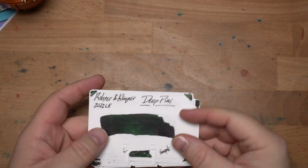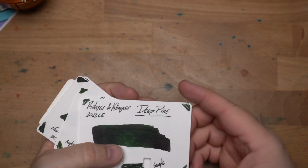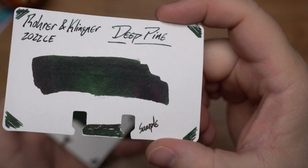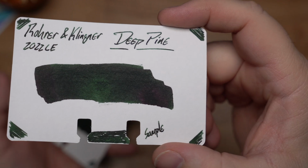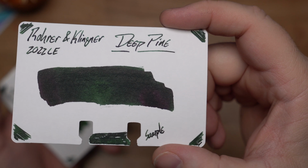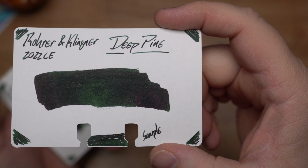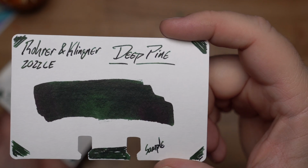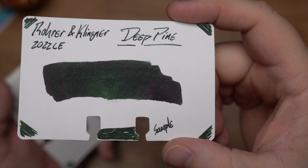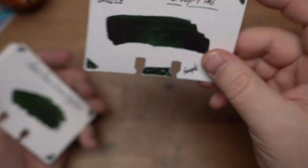All right, now for some comparison stuff. Here it is on a Col-o-Dex card. You can see that if you put enough down, you're gonna get some sheen. It's like a purpley sort of sheen there, but honestly, I have not seen that in the writing. Even on the Tomoe River, I didn't really see that. This pen is just not putting down enough ink. Now, if you're using a dip pen like I did on here, you can actually see some in the deep up there as well. It gets a little bit of sheen. You can get some sheen out of this ink, but it is not super common.